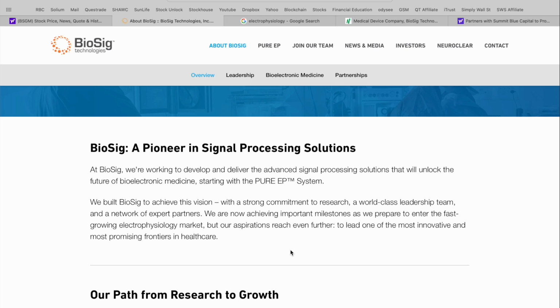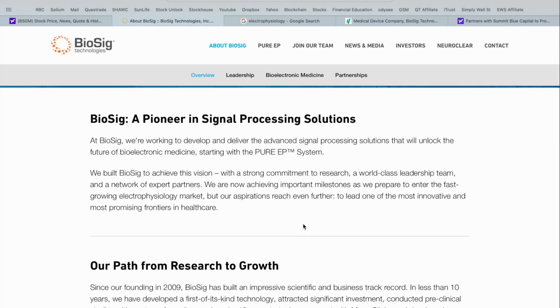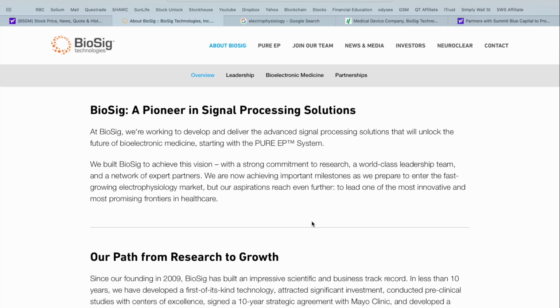And we're actually going to talk about a huge partnership this company signed back in March towards the end of today's presentation. We are now achieving important milestones as we prepare to enter the fast-growing electrophysiology market, but our aspirations reach even further, to lead one of the most innovative and most promising frontiers in healthcare. And as we're going to see in today's presentation, a number of the biggest companies in the world, a lot of these are actually tech companies, are starting to flood into the medical space because there's so much opportunity here.